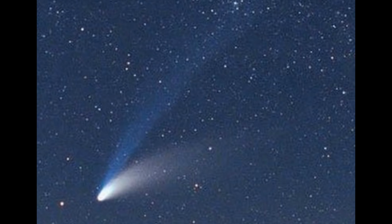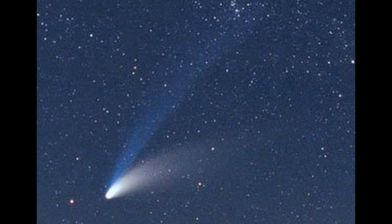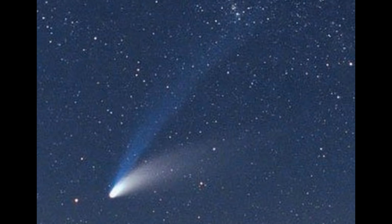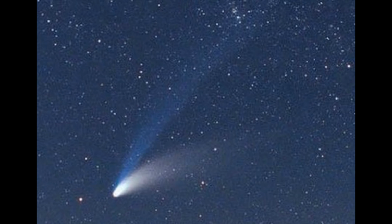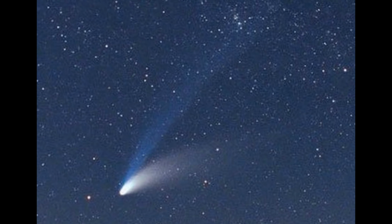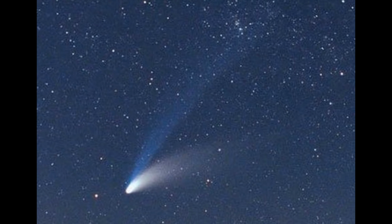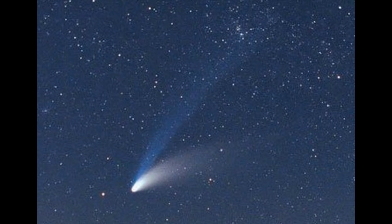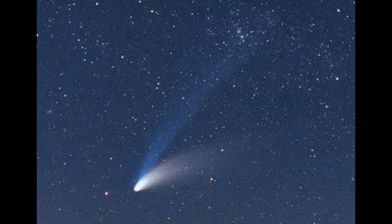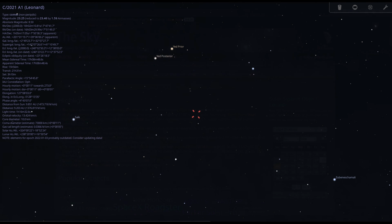Now that we've covered what comets are and where they come from, let's dive into how to observe these fascinating celestial objects. Observing comets can be a fun and rewarding experience, and with a little preparation, you can enjoy some spectacular views. First and foremost, it's important to know when and where a comet will be visible. There are several online resources and apps that provide up-to-date information on comet locations, visibility, and brightness. Websites like theskylive.com and apps like Stellarium can help you track comets and plan your observations.